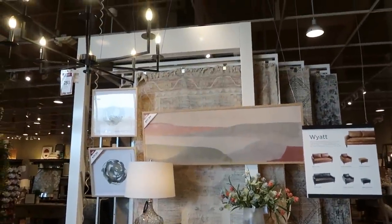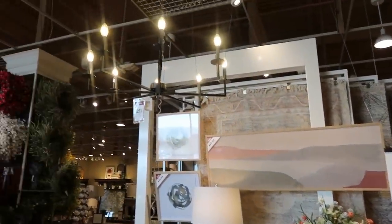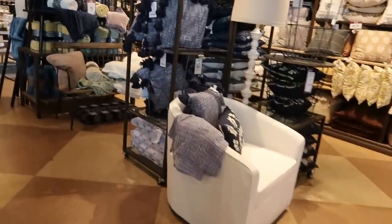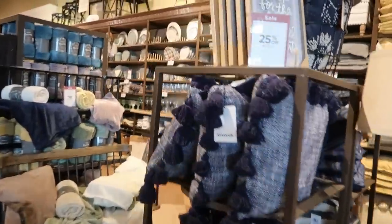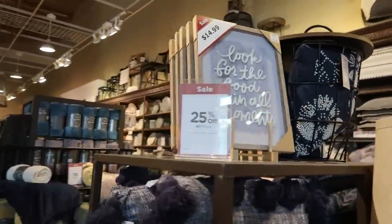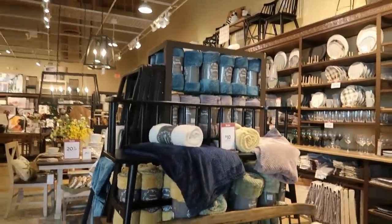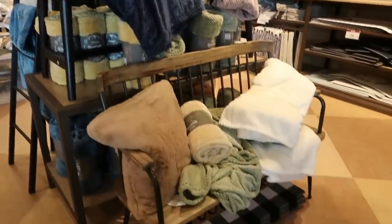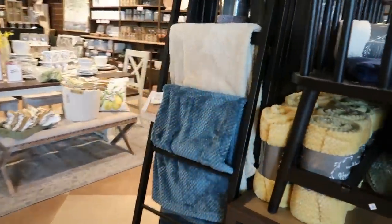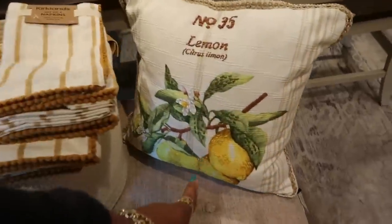Pretty colors and pictures and stuff. Okay, let's go back this way. Look for the good in all moments. That's $15. Lots of throw blankets, all different colors. Number 35, lemon. That pillow is $30.